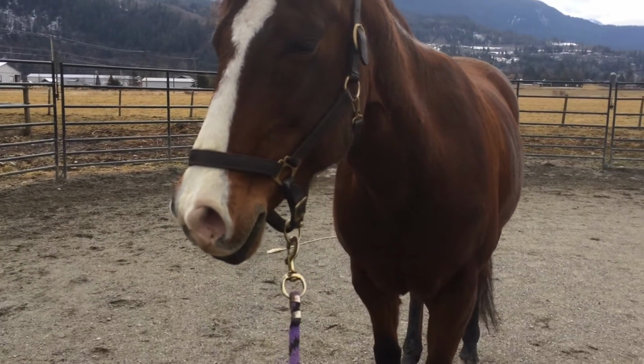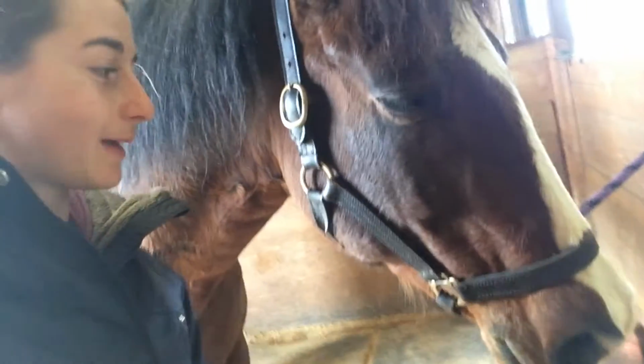Alright, let's go tack you up, Missy. So we are back at the stall. Hey, pony. And she decided while we were in the round pen that she was going to be a brat and spook and jump in the air and buck and stuff. And it's like, no, I'm going to tire you out real good after that.